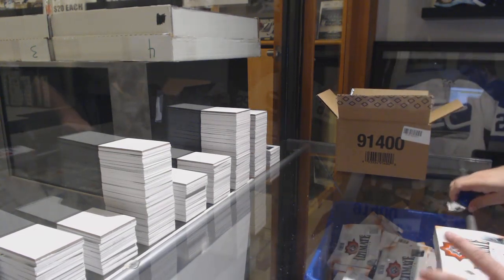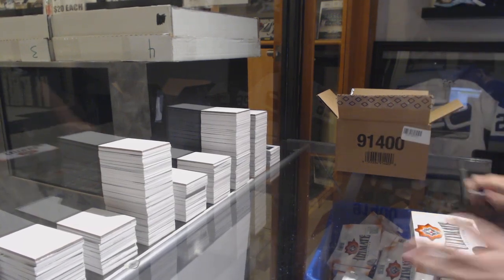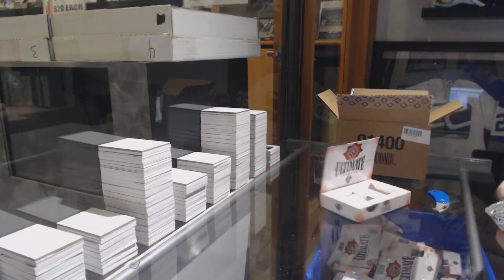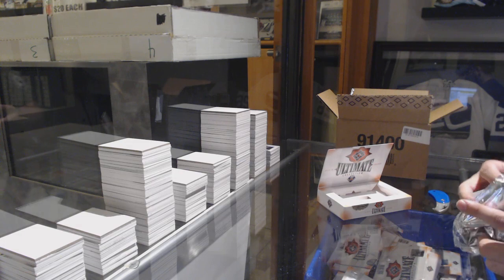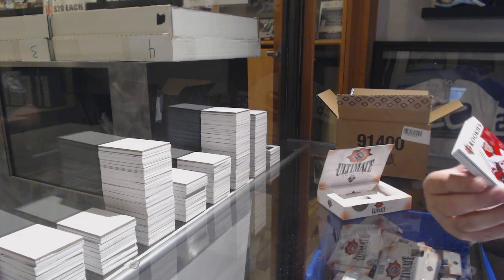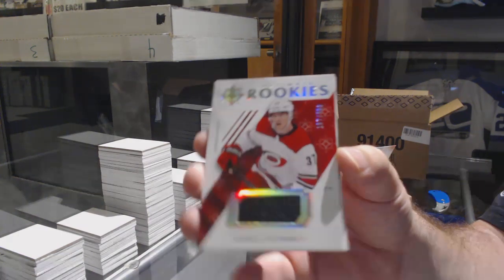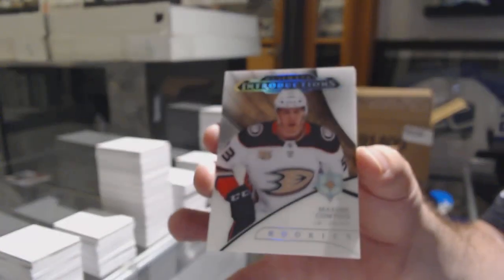Yeah, that Carter Hart, that was a three-color Debut Threads patch auto. That was pretty filthy. We've had a 99 Tkachuk. We've had a Pedersen retro. We've had a Carter Hart debut. Svechnikov Ultimate Introductions. Svechnikov rookie jersey. For the Anaheim Ducks, Comtois Ultimate Introductions.